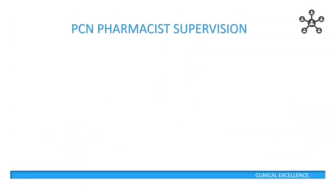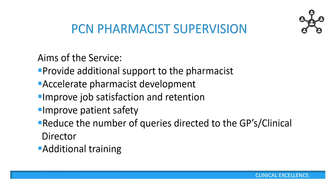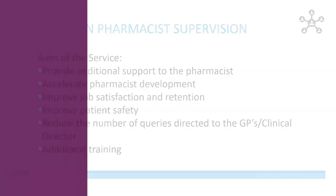PCN Pharmacist Supervision. As part of the PCN contract DES, each pharmacist must be clinically supervised by a senior pharmacist. Sometimes this can be difficult for a PCN to facilitate in-house, in which case we can provide them with a senior pharmacist to accelerate pharmacist development and reduce the number of queries directed to the GP.